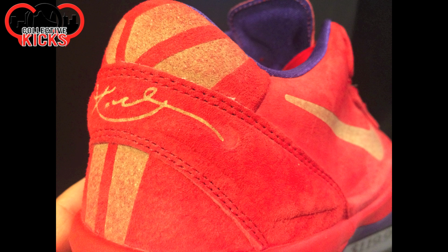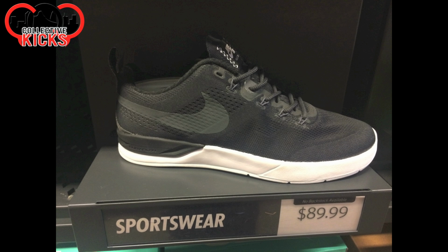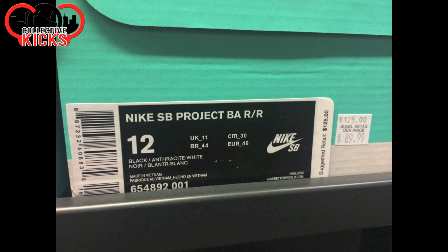If they had the black pair, I would have bought them instantly. I knew that they hit outlets a long time ago, but they had the red pair, and I didn't want the red pair, unfortunately, just because of the purple part. But they were pretty sick regardless.